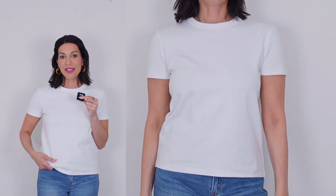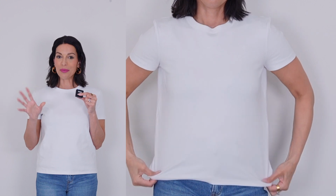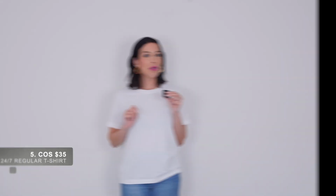Overall, because of the thickness, I have to rank this better than the previous ones I showed you. However, I'm not crazy about the material, and I'd need to size up. So not the best yet. Let's keep going. Next up, we have Cause.